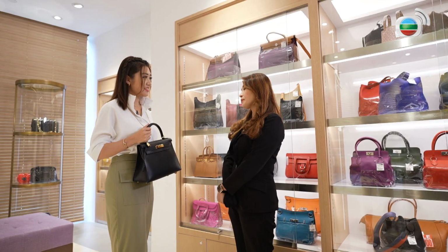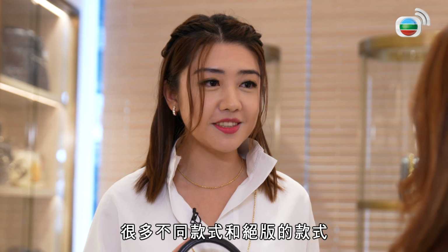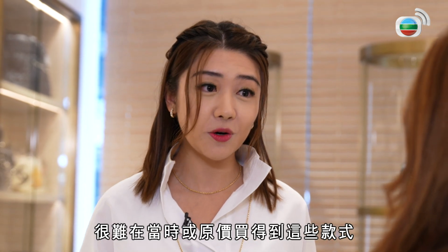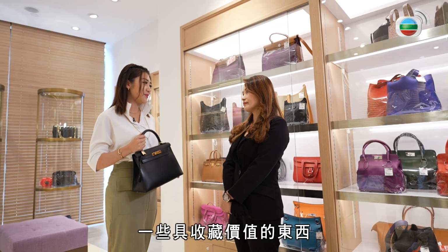Right, so with second-hand luxury bags, there are so many different styles and exclusive bags that you could get, and it's very difficult to get those at the original time or at the original price. But you can always find something collectible in and within that market.